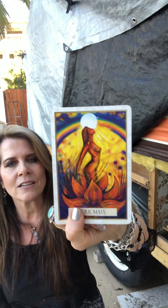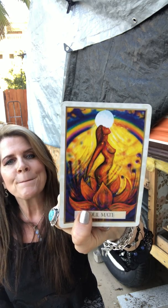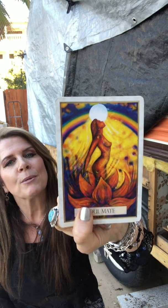But yes, this is your soulmate. And she's coming out of this lotus. She's come through the mud, or he, right? Come from the bottom all the way up and bursting through the top like the phoenix, right? Because look, what's up above? She's got her head right into the divine feminine moon goddess energy, but she's got a rainbow that's a promise of, these are good times now after a difficult time. I'm ready.